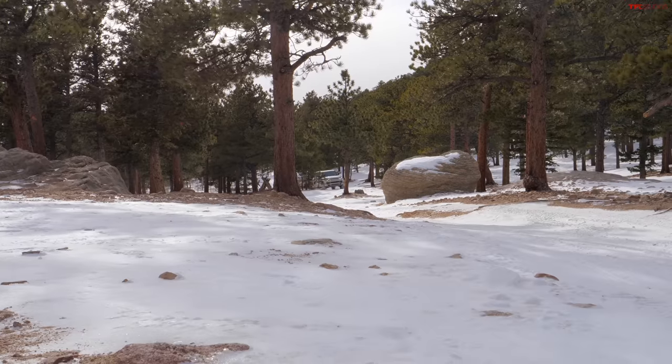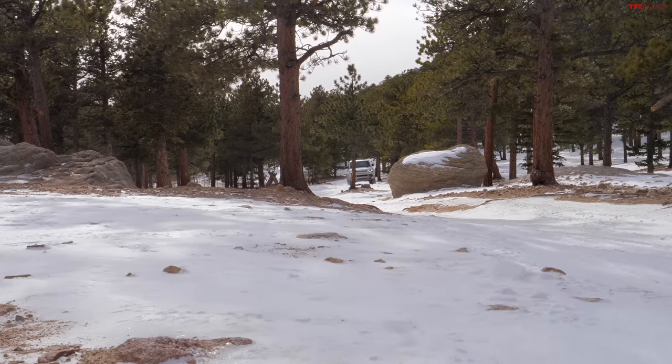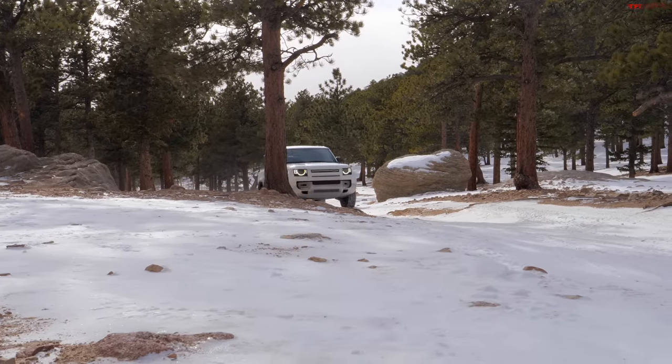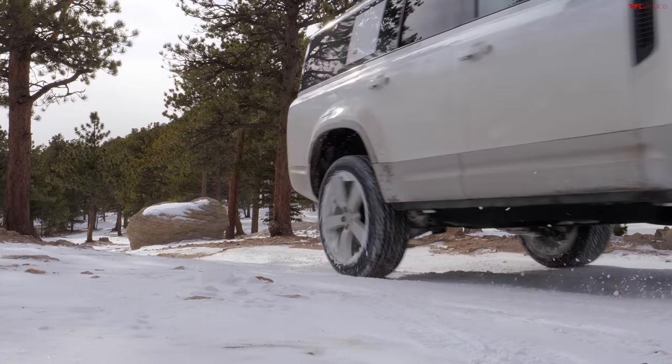Yeah, but look at this. We're almost cresting the top of the mountain here now. We can't really go any higher without a winch, let's be honest, because we get this ice sheet, but I'm pretty impressed with how the Defender did. I don't think I'm going to attempt Razor Rocks right now. Not on 22s, dude. Not on 22s.